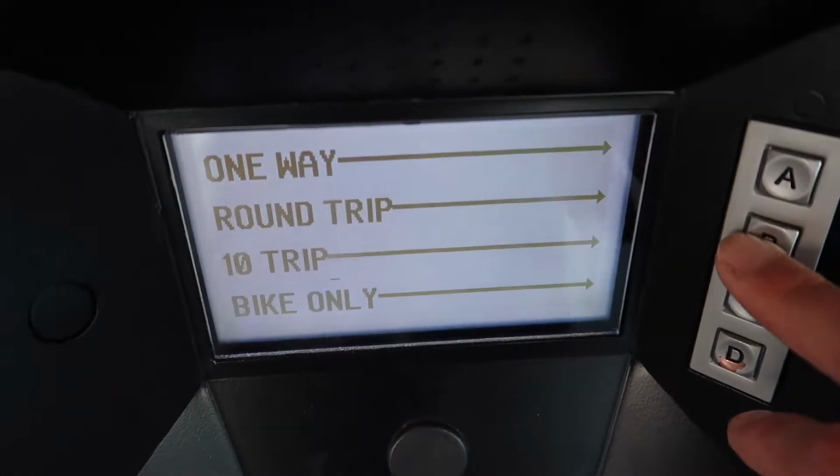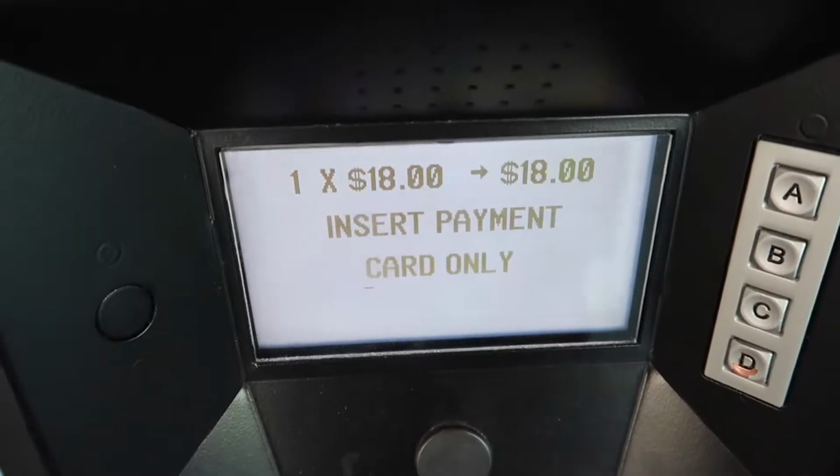As you can see, we have a ferry to Midtown every 20 minutes. You also can take a ferry to downtown as well. For the fare, it's $9 per trip or $18 for a round trip.